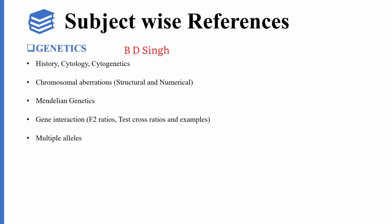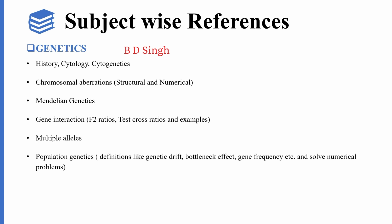And then multiple alleles you have to cover, and there is one chapter, population genetics. In this chapter, you have to focus more on definitions like genetic drift, bottleneck effect, gene frequency, etc. And you have to solve numerical problems from this chapter. Then comes the mutation chapter. And now NTA asked more questions from the probability part also.